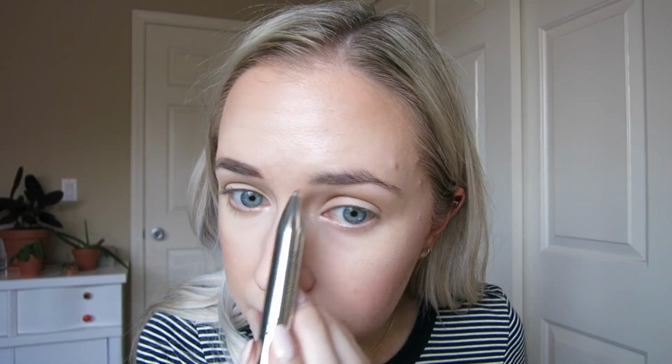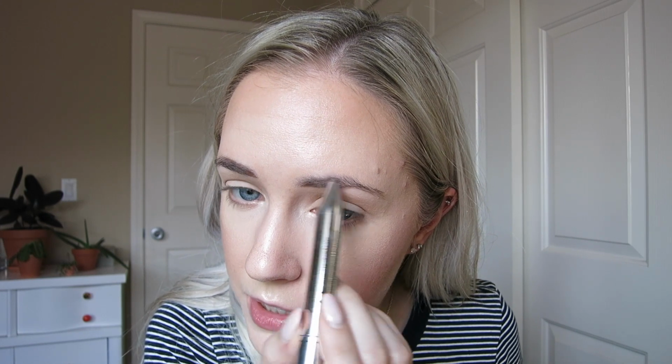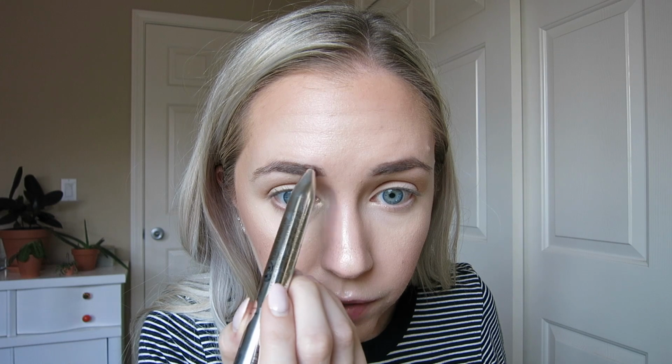I don't know, the color match is just a little off, but it was really expensive and it has a lot of product in it, so I want to use it. But since I have such cool toned hair, it's really tricky to find brow products that are nice and cool toned, but I have a few favorites. Oh, I should have not used this. Okay, whatever, we're going with it.